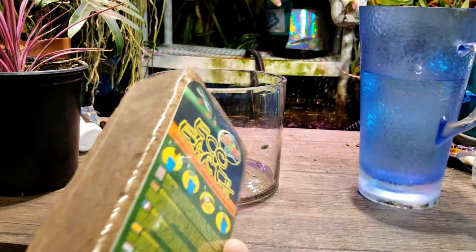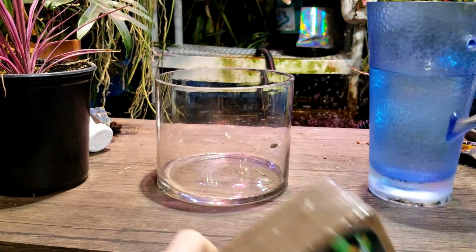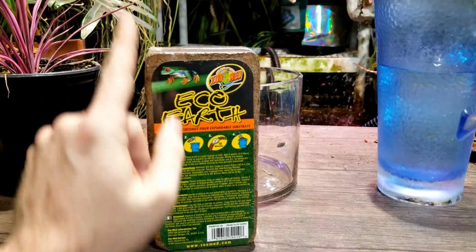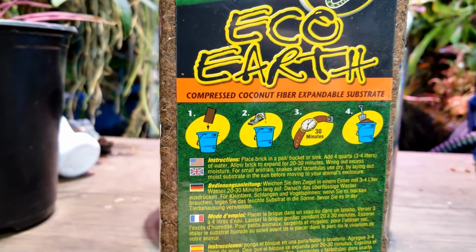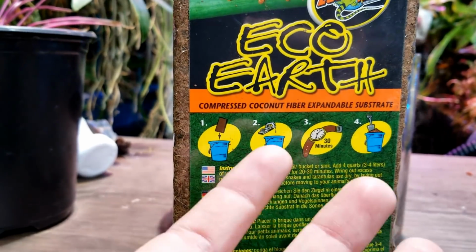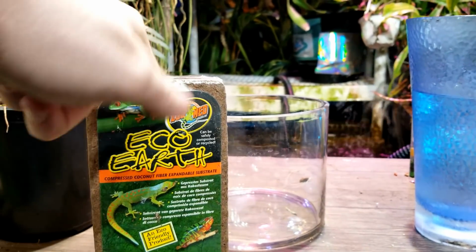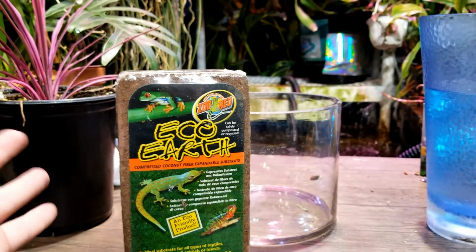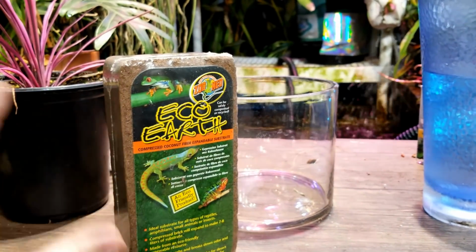And the way you use this is you just add water to it and let it expand for, I think, 20 to 30 minutes. Typically, you make the whole brick at one time. It says drop it in a bucket. What does it say? Four quarts of water. Allow it to go 30 minutes, and then it will expand. So instead, I'm just going to try and break off a chunk because I don't need to make an entire bucket's worth and then have a bucket of the stuff laying around. I don't need that much of it.